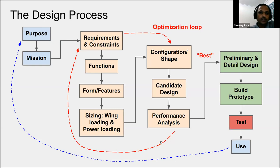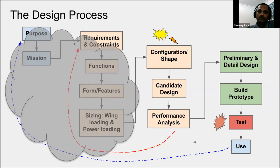So that brings us to the first lesson of the day. Many a times, designers only have a partial idea of the requirements, but they somehow just know what the airplane should look like. And so they start with a shape, be it a flying wing or a sailplane or a canard or twin boom configuration. They come up with a candidate design, do the analysis, and start to build.